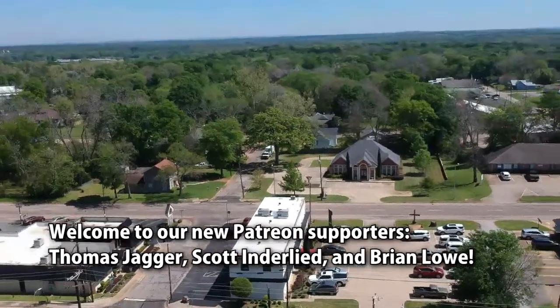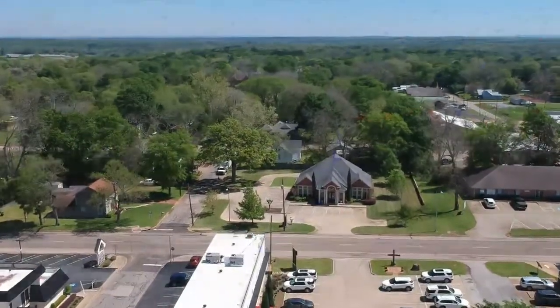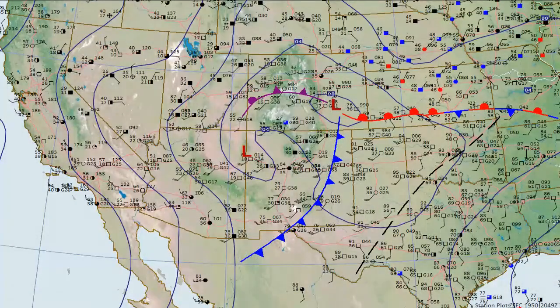Got a real bird's eye view here looking down on our local area. Currently seeing a Pacific system moving out of New Mexico. And there it is, extending from about Trinidad, south to about Roswell and back to El Paso.